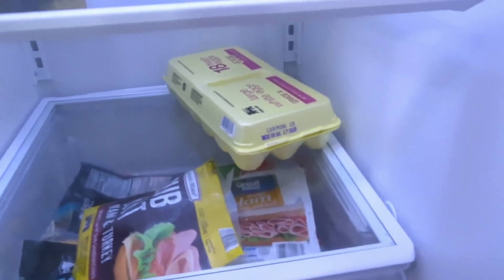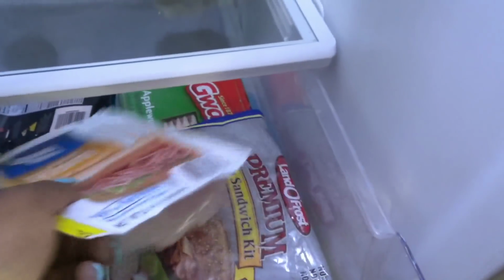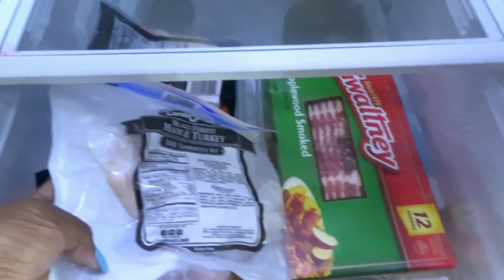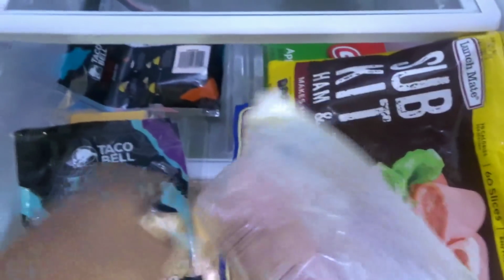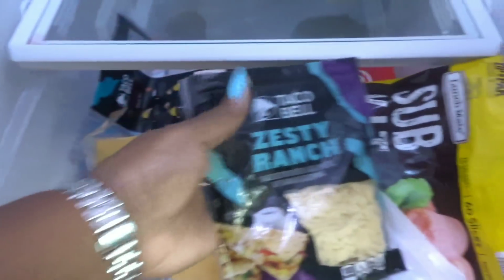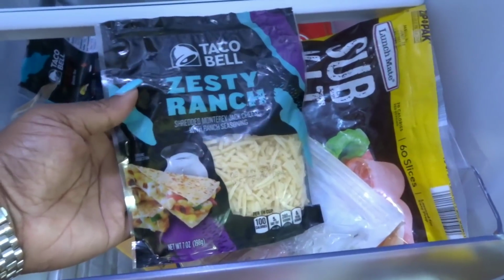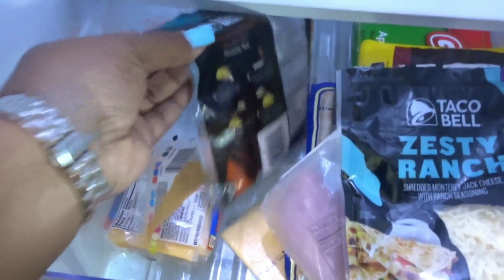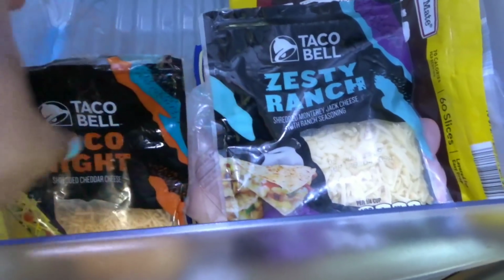Because the kids are home for the summertime, a lot of this stuff is going pretty fast. We got the sub kit right here. That's halfway empty. Got a thing of ham. That's halfway empty. We got a thing of premium meats, that's ham and turkey. Looks like that's halfway gone. Got a thing of bacon. Taco Bell cheese. Have y'all ever seen the Taco Bell cheese? I've never seen this before, but my husband bought this the other day and I thought that was neat. Taco Bell sells their own, they got their own brand of cheese now. So we got that, some sliced cheese in here, and we also have the Taco brand, which is the shredded cheddar cheese, and this one is the zesty ranch.